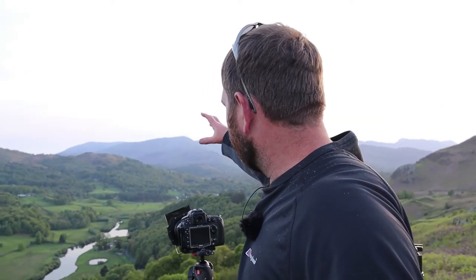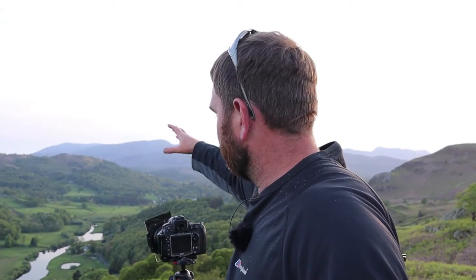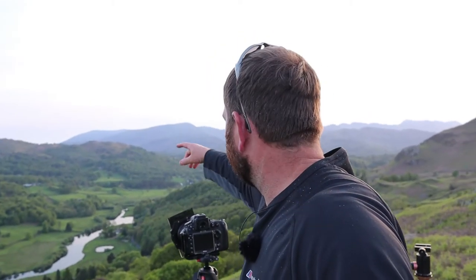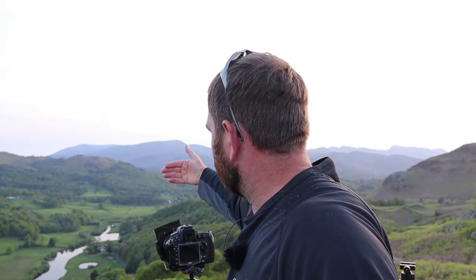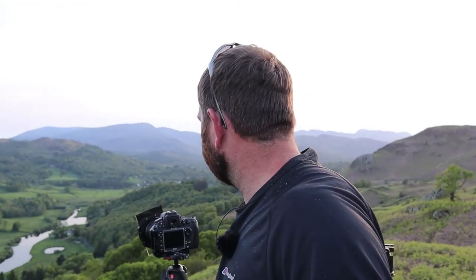And then beyond that, you've got the layers of contrast there. So you've got the smaller fell in the background, which is quite prominent. And then as you go deeper and deeper into the image, it fades away in that haziness. So yeah, it makes a really, really lovely image.